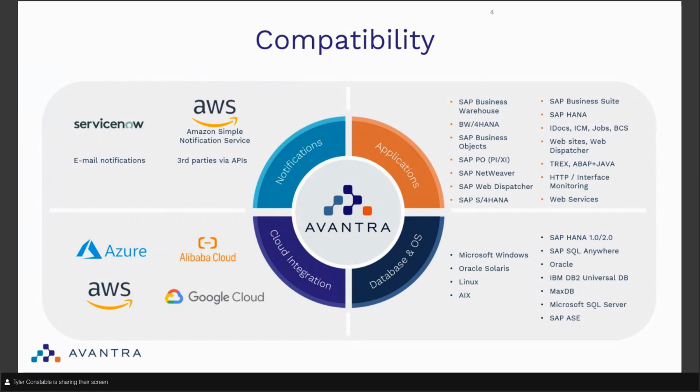In the bottom right, what platforms does it work on? Anything that SAP can run on, whether it's OS or database, we've got pre-built native checks ready to go. Lastly, from an integration standpoint, the public cloud providers that we've got direct APIs in beyond ServiceNow. So again, from a public cloud standpoint, Azure, Alibaba, AWS, and Google Cloud. Very simply, you can connect into those, see your SAP systems on top of that before we automate, whether it's SAP, database, OS, or even at the IaaS, infrastructure as a service, or public cloud layer as well.